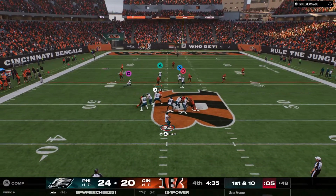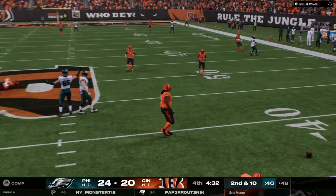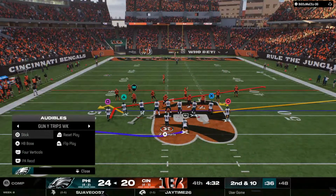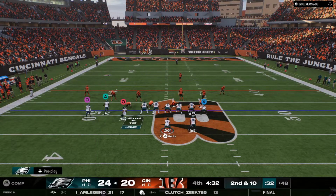Here's Hurts to throw. Oh, he was hit as he threw it there, and that one winds up incomplete. And a smart play there. He's probably saying, I wish I would have done that on the last drive instead of throwing the interception.